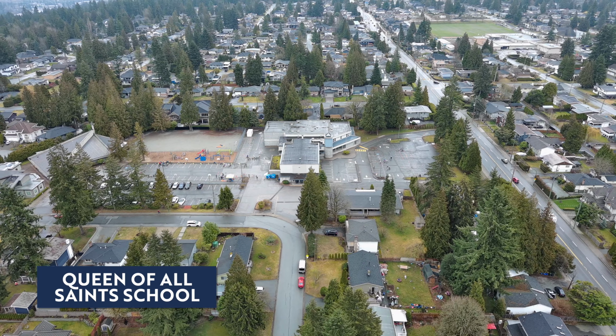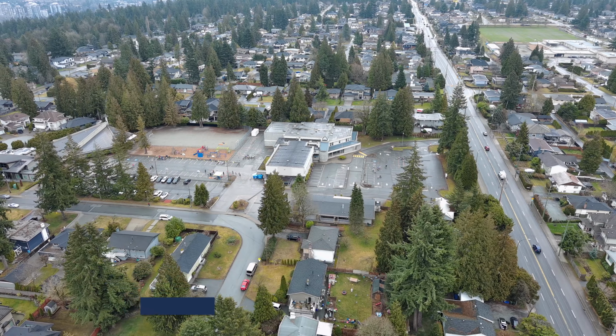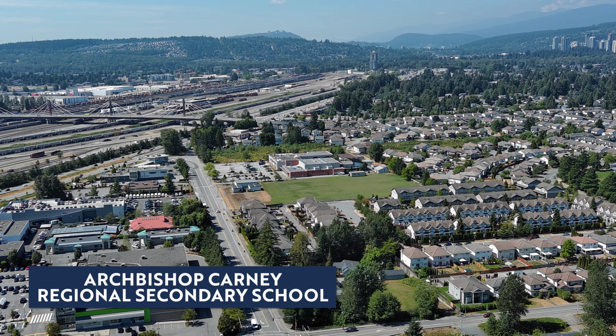Going back to the private schools here, you actually have Queen of All Saints Elementary School right within the sub area. It's right off Poirier and Como Lake, around that neighborhood there. So as I said before, you go from K to 7, and then typically the kids get transferred to the high school, which is Archbishop Carney Secondary School, that runs from 8 to 12. It's in Port Coquitlam, and actually that is another one of the top schools in all of the Lower Mainland, specifically for private schools, but also just as a whole.